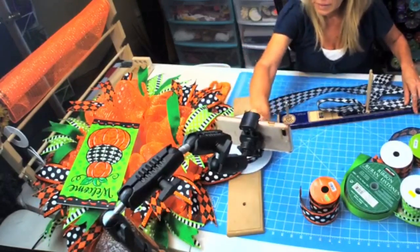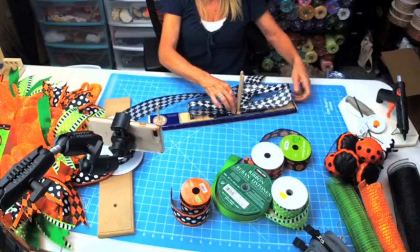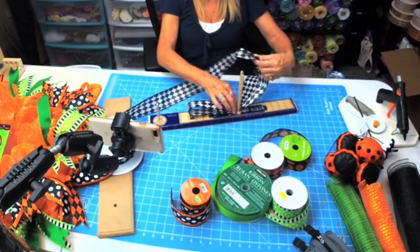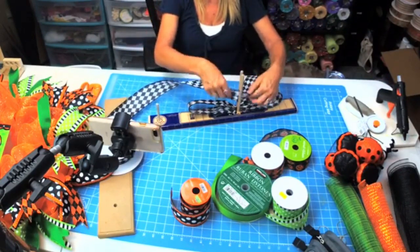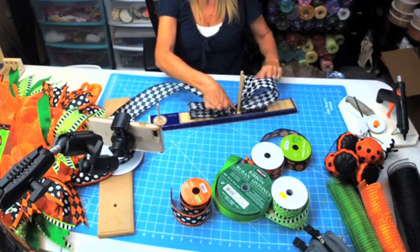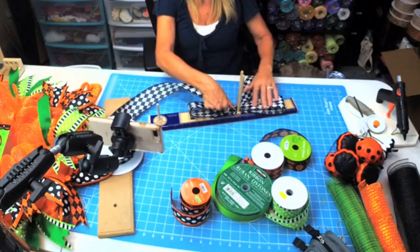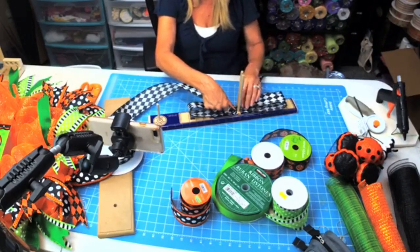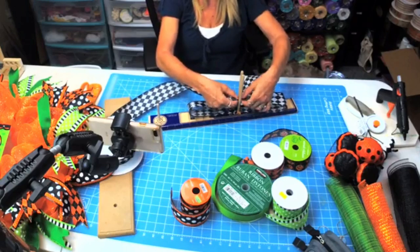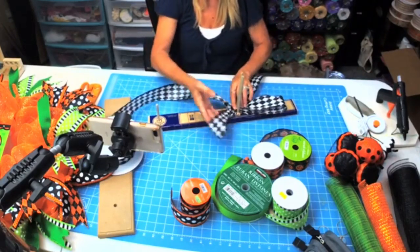Am I in? Let me move this over. Okay, so that the good side is facing down, and that way when you flip it back up for the next loop, the good side is up. And then I just put my finger there to make sure it's at the 7. And I think I'm going to do, I am going to do 4 loops. Let's move this one over.